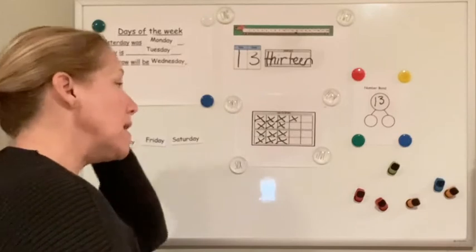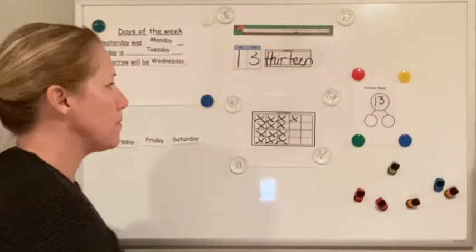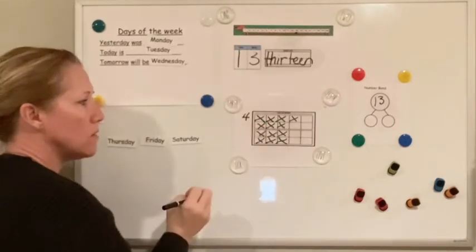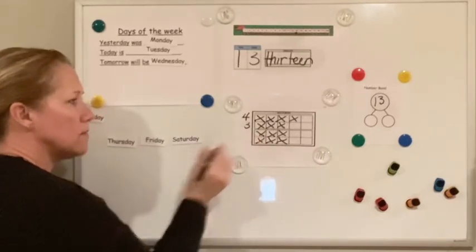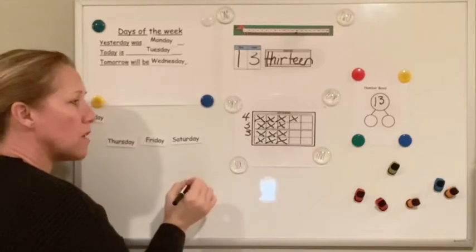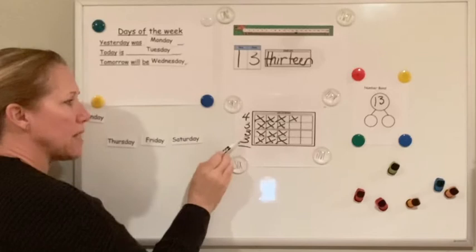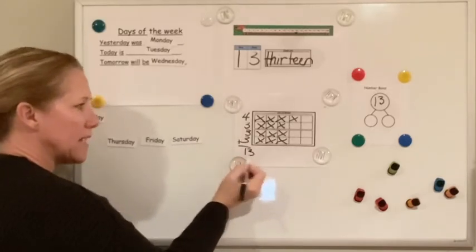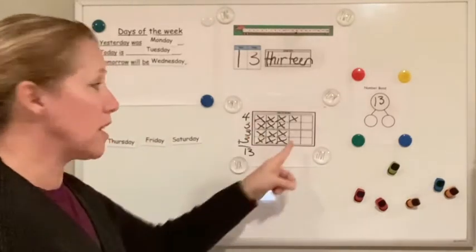Good job. Now, let's see, how many are in our top row? Good job, 4. How many in the second row? Good job, 3. How many in our third row? Good job, 3. How many in our fourth row? 3, good job. So look, 4 plus 3 plus 3 plus 3 equals 13. Good job, friends.